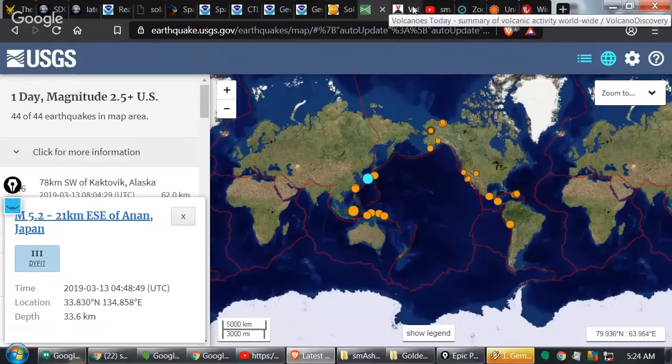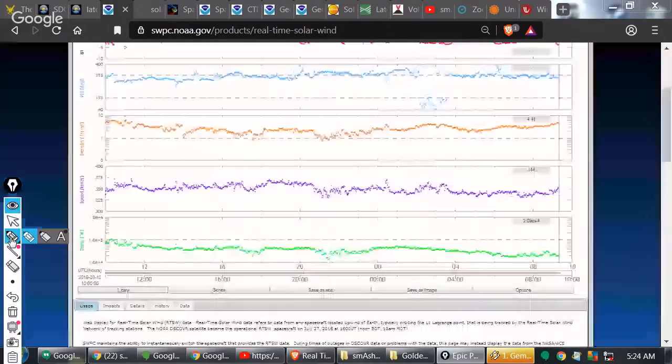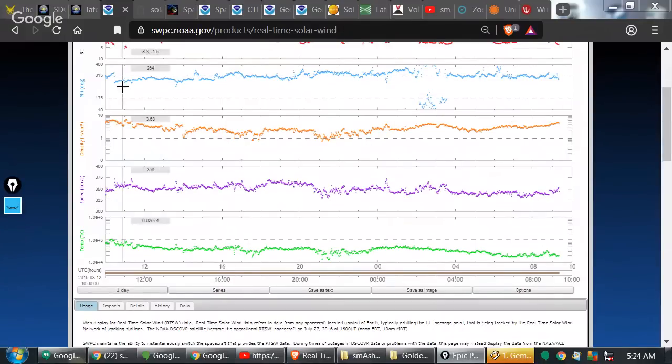So watch out for a coronal hole magnetic connection. Those of you not aware, what we're talking about is when you see this phi angle riding around 180 degrees. That indicates a sun to earth magnetic connection, and it is associated with large earthquakes.